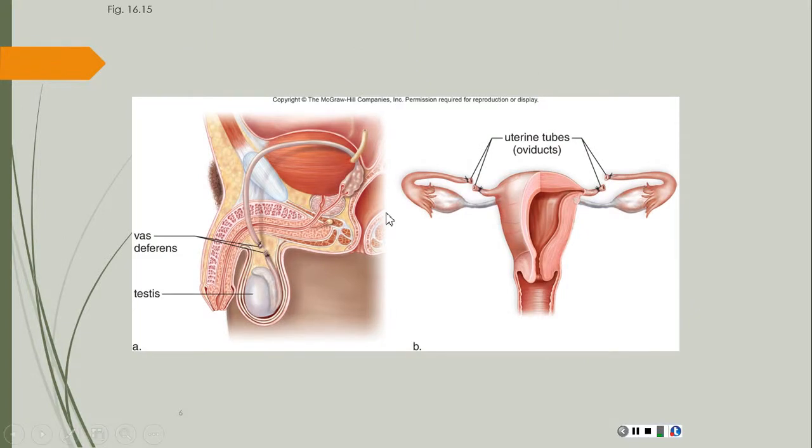Again, this is the vas deferens that comes here. This is the sperm production down here. So sperm is coming up here, and they cut and tie this off, but sperm can still be here, and it's possible for pregnancy to still occur up to 2 months after a vasectomy. And over here, the illustration shows the uterine tubes, oviducts, or fallopian tubes, and they have been cut and tied so that the egg cannot come down the tube and be fertilized by the sperm.